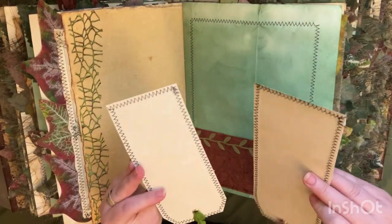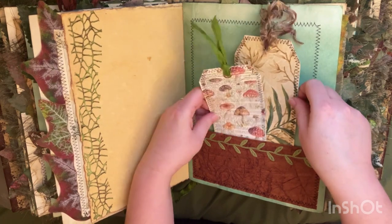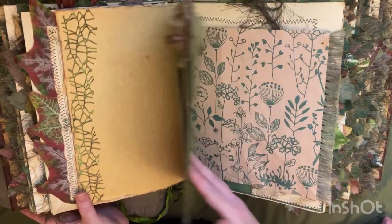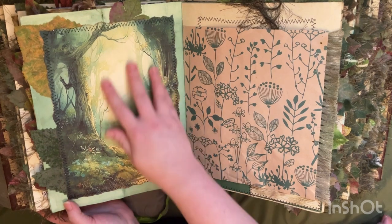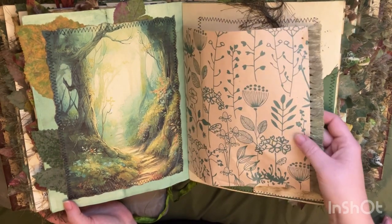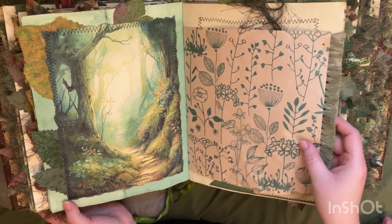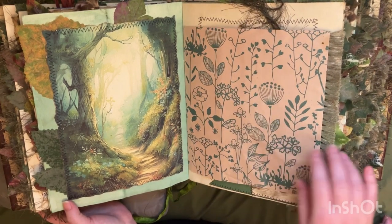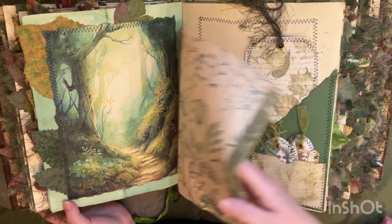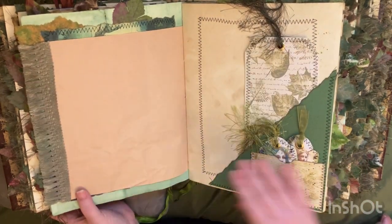A couple more of these. Wallpaper and some mushrooms printed on some dictionary page. Here's some paper. This was in one of the things she sent me that she wanted included. And this is from Germany. And I was like, oh, this is really cool. She's like, you don't have to include that, but I liked it, so I definitely included it.